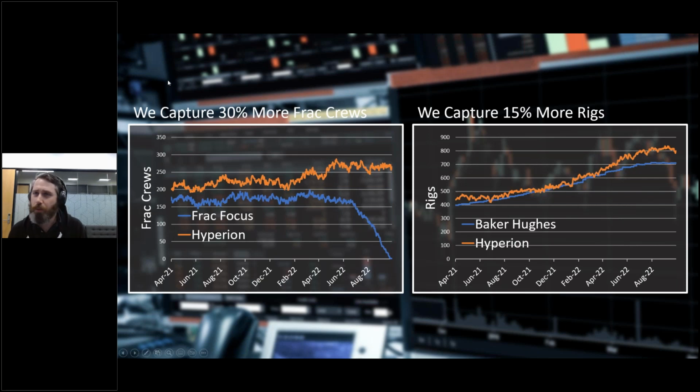So how do we compare to other data sources? Well, I think the next best way to really assess fracking data around the US is probably with fracfocus.org. If you're not familiar with that, it is a voluntarily reported website of frac jobs where E&P companies on a complete volunteer basis can post their frac jobs on there, and they capture about 70% of the total frac jobs. You can see we capture 30% more than fracfocus does.